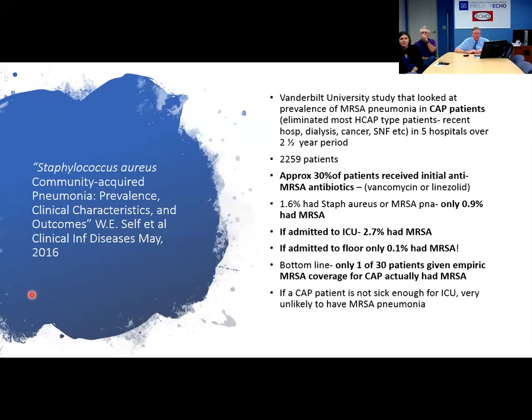Vancomycin's used a lot, and maybe the question is, instead of dealing with the toxicity, let's prevent using it so much. What can we do to reduce the use of vancomycin? And this was an interesting article that looked at community-acquired pneumonia. It was 2,500 patients, called Staph aureus community-acquired pneumonia: prevalence, clinical characteristics, and outcomes. This was a study from, I believe, Vanderbilt University. They had a whole bunch of hospitals in Tennessee and Chicago. There were 5 major hospitals, and they wanted to look at the prevalence of MRSA in really community-acquired pneumonia patients.